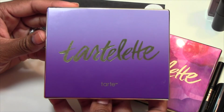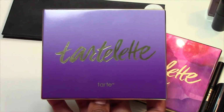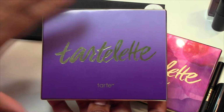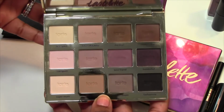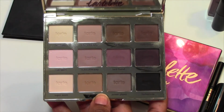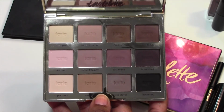So this next palette is the Tartelette palette. This palette is a beautiful palette, especially to wear with a nude lip, in my opinion. This is what the palette looks like. The colors in here are beautiful. They're vibrant, they show up, but they're very docile. They're not like pow, wow, over the top in your face.